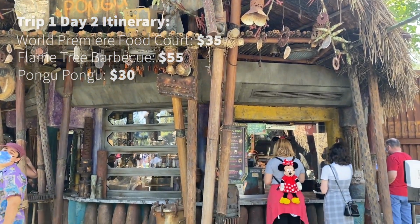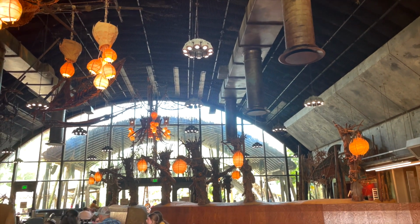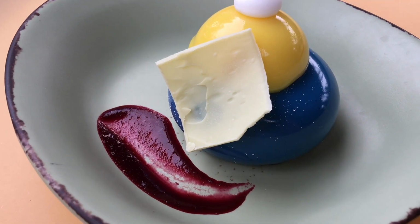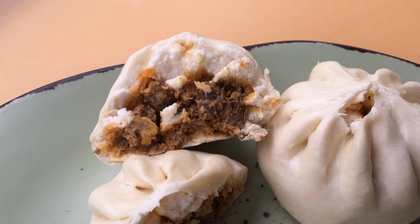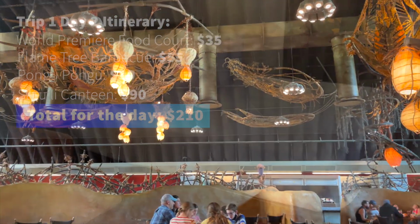And when it's dinner time, you can head over to Satu'li Canteen for some of the most unique quick service options available on Disney property. Don't forget desserts here. The blueberry cheesecake with passion fruit curd and the chocolate cake with crunchy cookie, banana cream, and goji berries are not only tasty, but very picturesque. Oh, and if nobody in your party is planning to get the cheeseburger pods, you need to fix that. Price estimate here, $90. Okay, that was a packed couple of days.